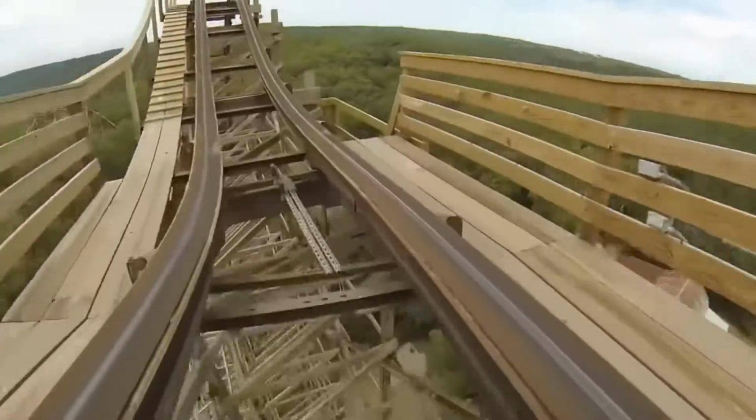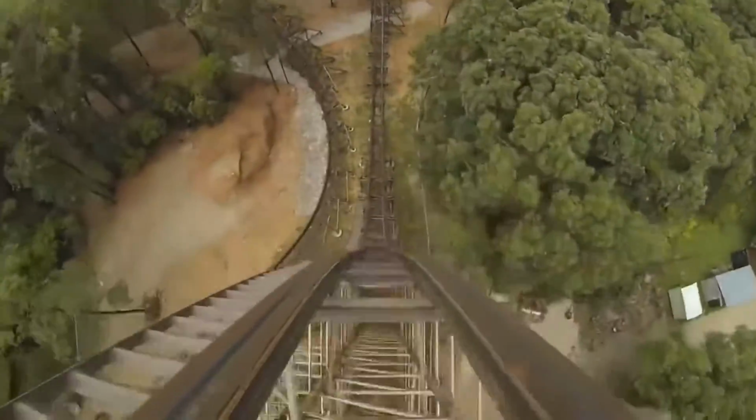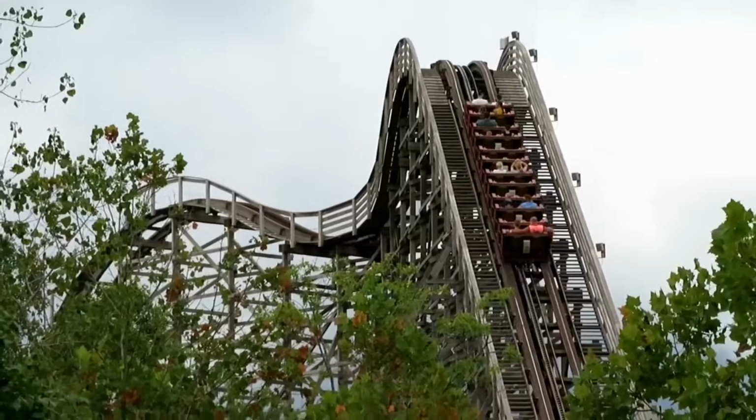Number 1, Outlaw Run. Narrowly beating out Time Traveler is a ride that I fell in love with right after my first ride. This RMC topper wooden coaster is best known for being the only wooden roller coaster that inverts riders 3 times. And while people sometimes knock RMC's topper design for feeling unlike other wooden coasters, I'd probably say I agree and disagree.